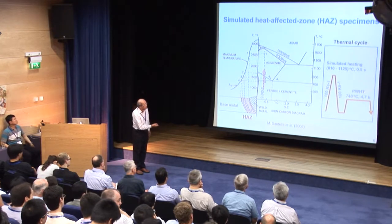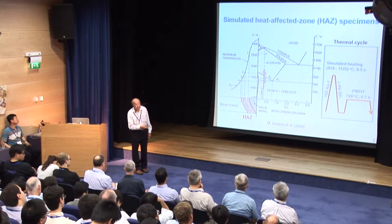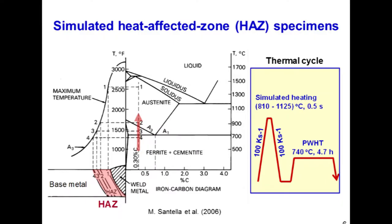Post-weld heat treatment, PWHT, was carried out for each specimen, including the base metal. And we could obtain uniform microstructure, simulating the microstructure at each part of the heat-affected zone by changing the peak temperature from 810 degrees Celsius to 1125 degrees Celsius.